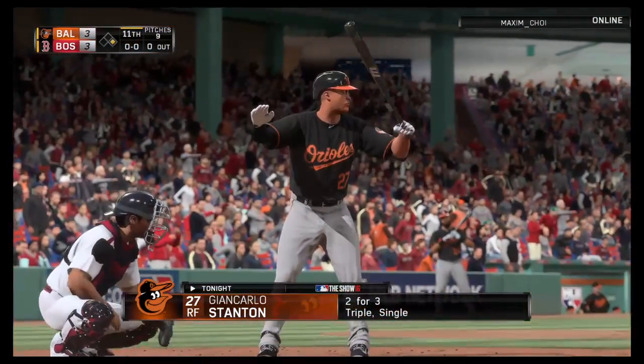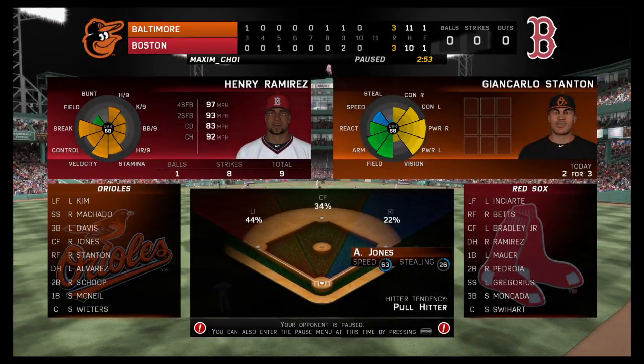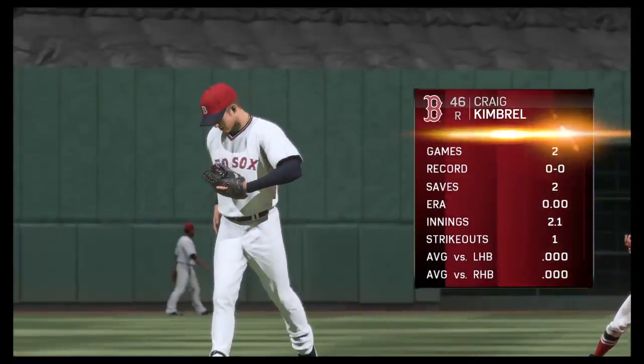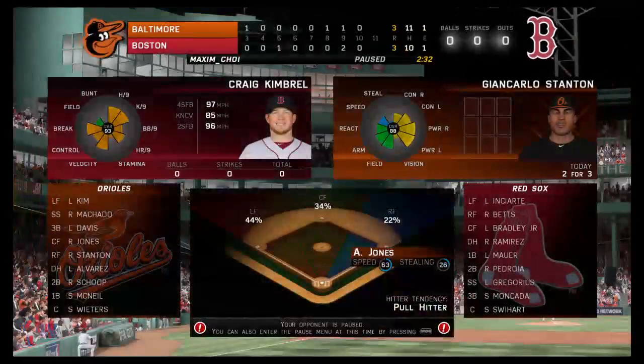Giancarlo Stanton ready for another at-bat now. He's 2 for 3 so far. Yeah, and you can bet he'd love to get himself that third hit. Those are the kind of games that put a little extra pep in your step. Craig Kimbrel will come on now as it'll be the closer's job to try to keep this ball game even here in the... Craig Kimbrel.